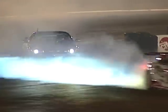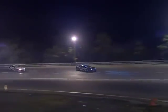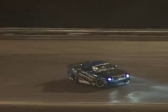Smoke coming out of those Yokohama tire rubber. Advantage goes to Alex. Casper's got to make it look good. Here we go. Casper Canole entering the bank, going in the middle of the bank. Transition, no problem.